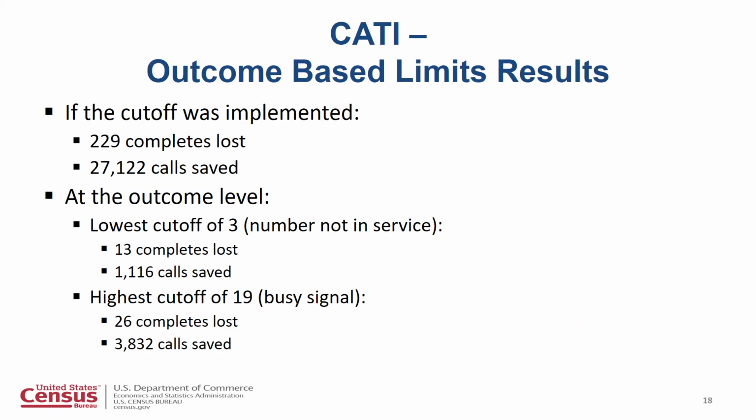So we found that if this cutoff had been implemented, we would have only lost 229 cases, but saved over 27,000 calls. And then looking specifically at the outcome level, the lowest cutoff was 3, and this is for number not in service. And this makes sense of having a low cutoff because the chance of that number becoming in service during the data collection cycle is pretty slim.